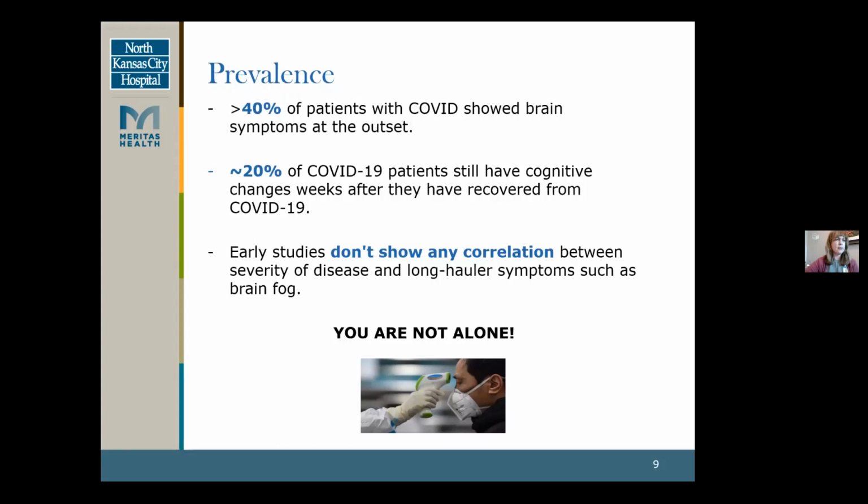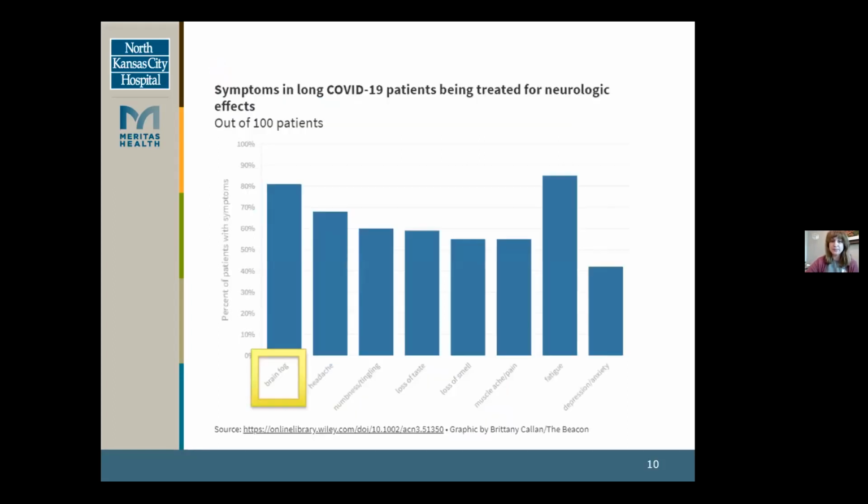I looked up online some of the numbers. It said that in Missouri, we are looking at about 167,000 people, and Kansas, 102,000 people who have some of these brain changes after COVID-19 infection. So the main thing is you are not alone. This is something that a lot of people are dealing with.